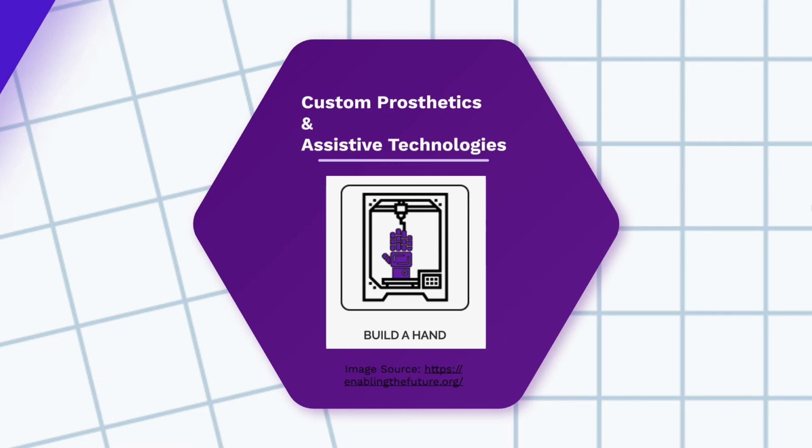There are plenty of other real-world uses for 3D printing, including housing, food products, musical instruments, and more.